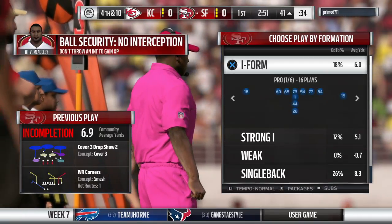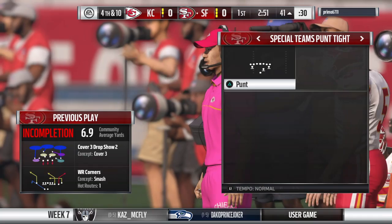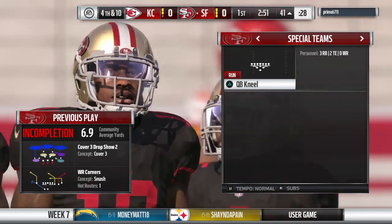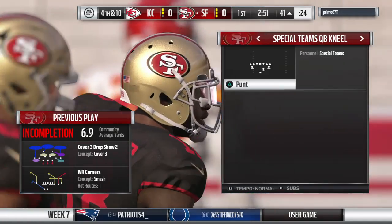After watching him drop that slant, I can hear my old coach's voice ringing in my ears right now. You can't run with the ball until you catch it. Trying to get those extra yards before he secured it.